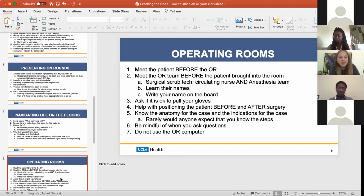In general, in terms of going in the operating room, it's something that I always try to really remind myself: it's a huge privilege to be able to be a part of someone's surgery. If you keep that in mind and recognize that it's a very special and different place than anywhere else in the hospital, I think that you'll really succeed in the operating room. Part of understanding the privilege that it is to be a part of someone's surgery is meeting them beforehand and knowing about them beforehand.